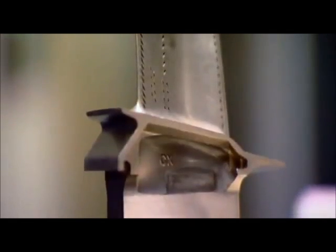The job these tiny blades have to do is unbelievably demanding. The blade exists in a fairly harsh environment. It has to rotate at about 10,000 revolutions per minute, at a blade speed of about 800 miles per hour. The component itself operates at something like 300 degrees above the melting point of the alloy. To operate at around 1700 degrees, they're designed not to melt.